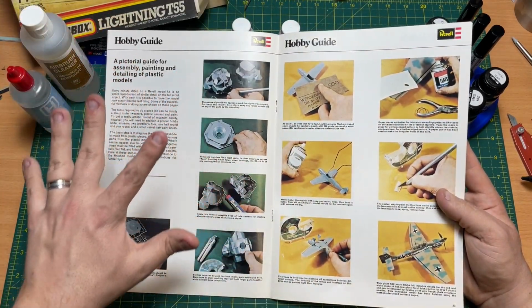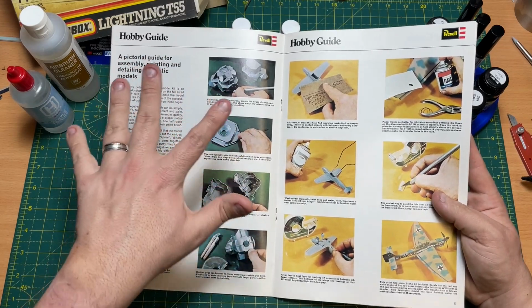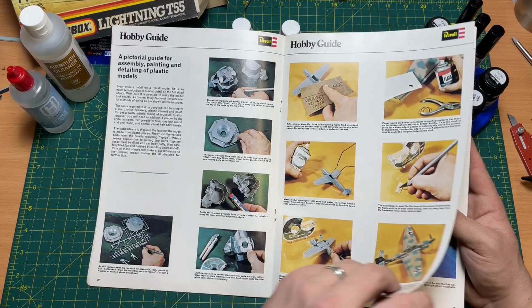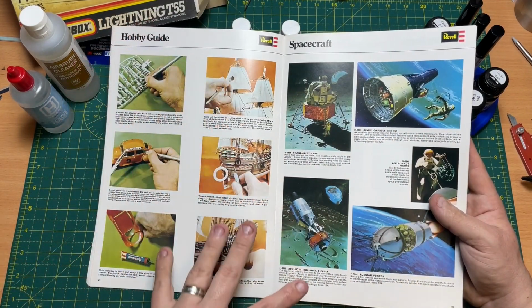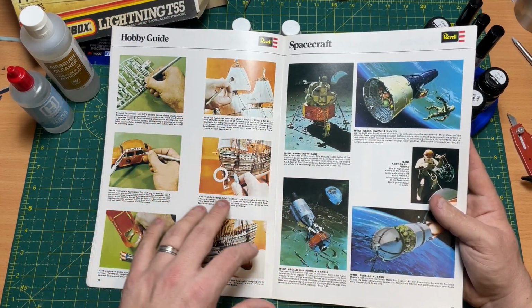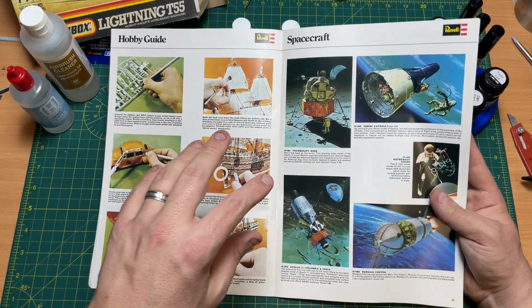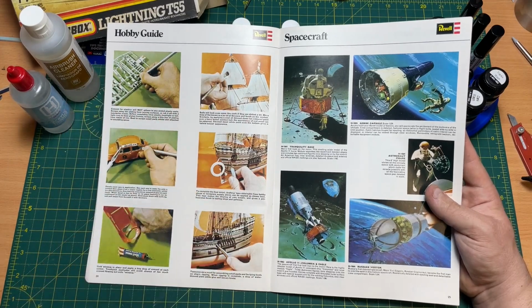They have a hobby guide here on how to assemble, paint, and detail plastic models. Some really good pictures here as well. And there's the hobby guide there, how to complete the final detail by drafting tape, or what we call masking tape. This is standard in Revell catalogues in the 70s.